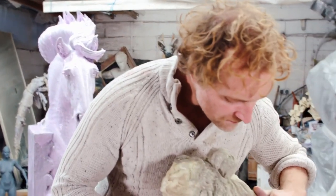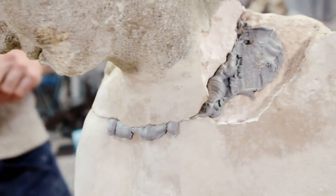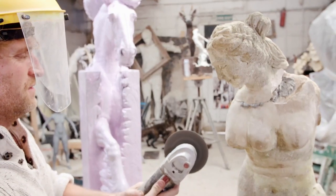Okay, so it's nice and set now. Oh, brilliant. Yay, stayed on. It's totally transformed it now, the head's back on. Her head, there's something so charming about her face. It's helped me understand what needs to happen with this figure.